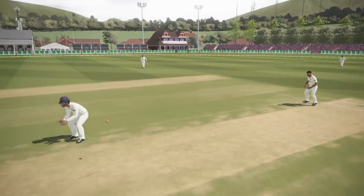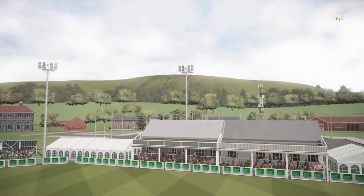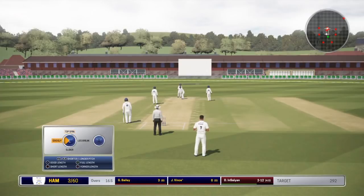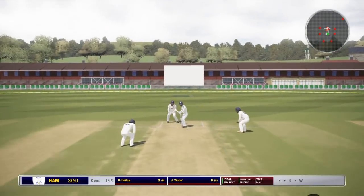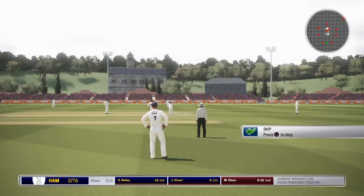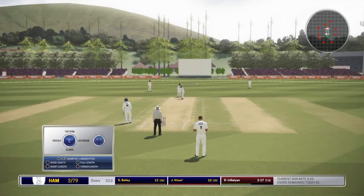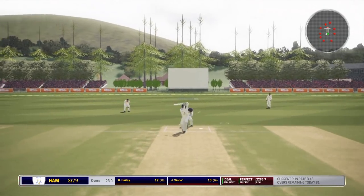And this is what I was talking about. I think I was mentioning it when I was saying about having the 2 men in close like that. I just feel like those bat pad catches are fairly common, and I think having a man there is way more dangerous than having a slip. So yeah, we're doing all sorts of good here. This is the game of our career, you'd have to say. We batted beautifully, and we're bowling beautifully as well.